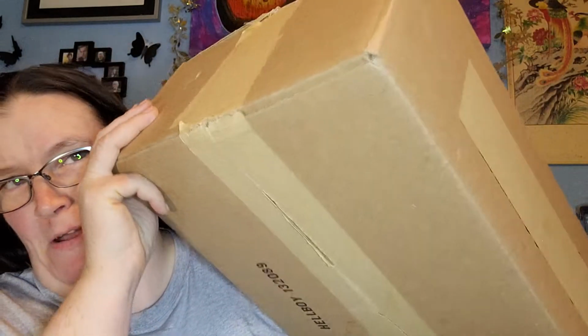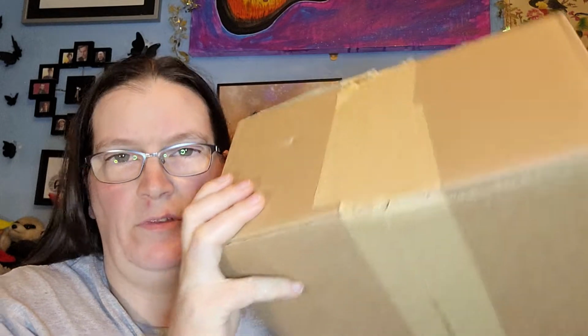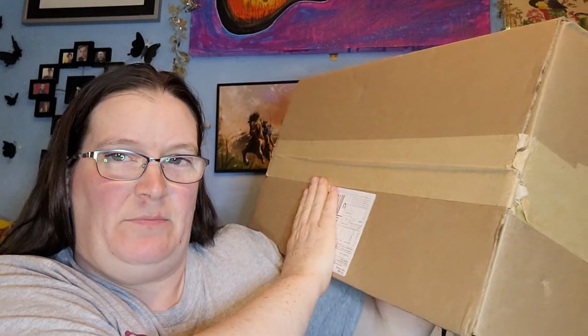So we got it in a big old box. I know it's that because the name of the company's on the postage label. So I know it's probably definitely that one game add-on for the size of the box. What I don't know is if there's anything else in the box apart from that.